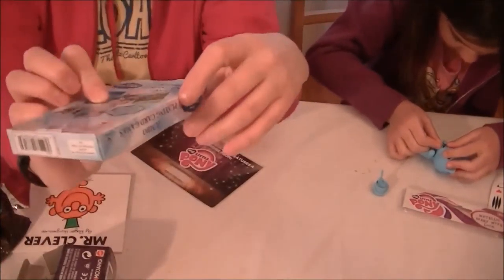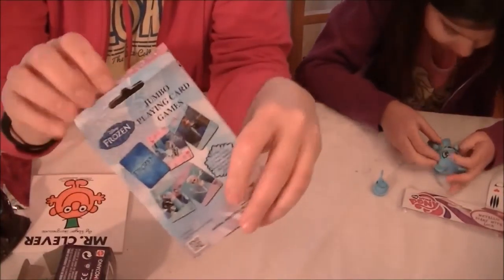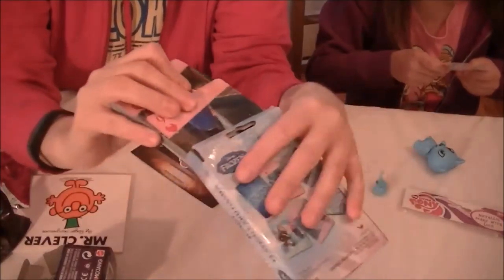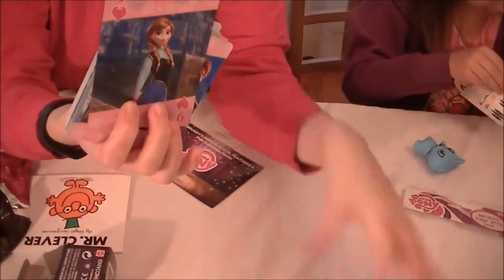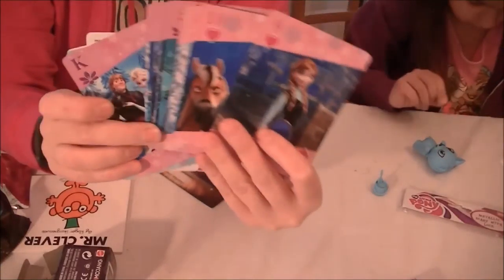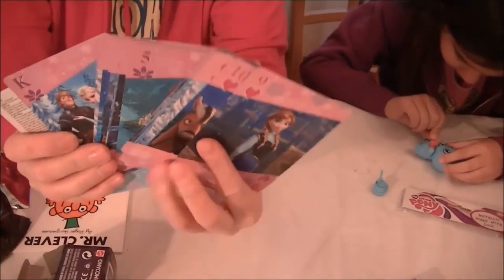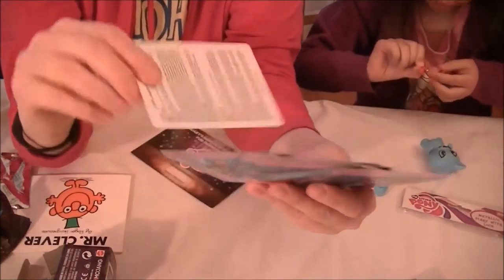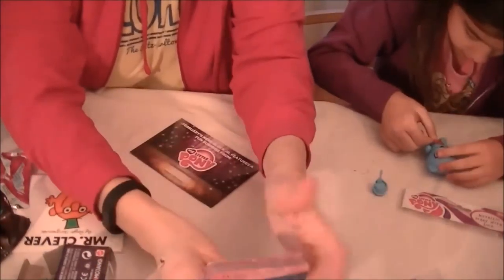And then you have Frozen playing cards. So it has all the Frozen characters on here and fun pictures. So that'll be fun. We can play like Go Fish and stuff, huh? There's also game instructions in case we don't know what game to play. That'll be fun.